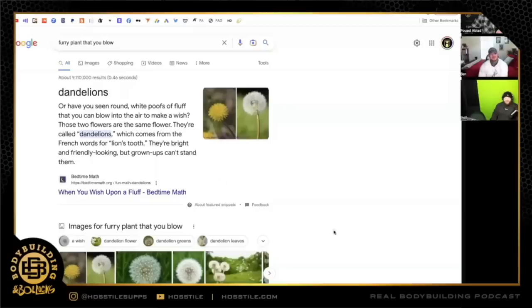Look at what I searched. Look. Wish flower. Furry plant that you blow. Oh my god. Yeah. So I used to find them, and I would wish for positive things. So I obviously believed in some sort of superstition.